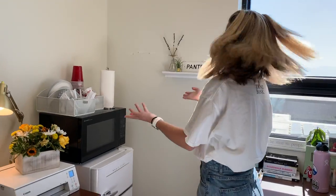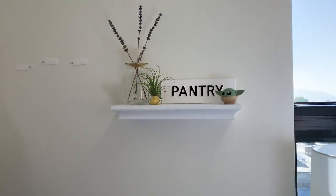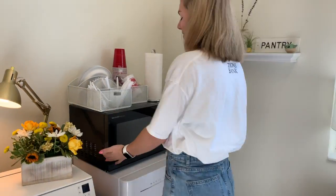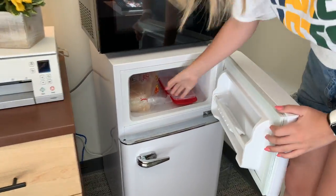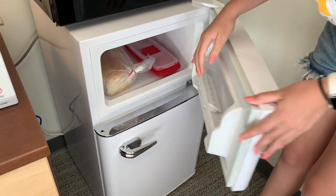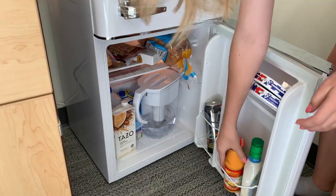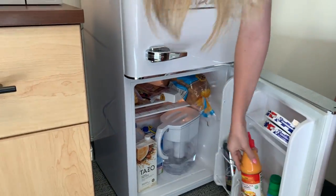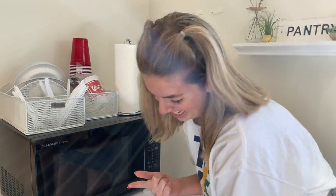So this is my pantry. As you could tell. As it says. Right here, we have a really pretty microwave on top of our fridge. Open the fridge. What do we have inside? So in our freezer, I have a loaf of bread and our ice cube tray. And then down in the fridge, the most exciting area, we have sriracha mayo, chai tea, and our Brita filter that we have to fill up 2 times a day.